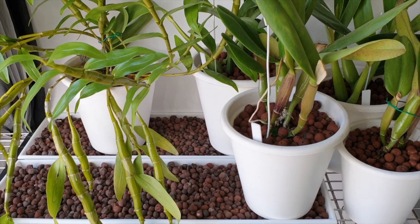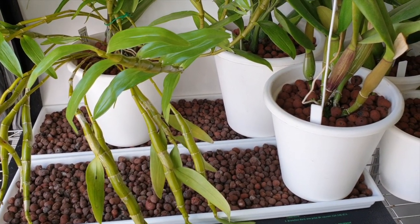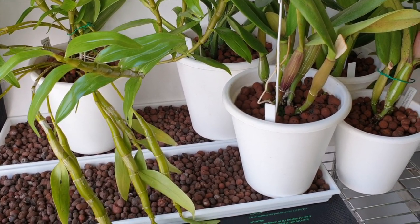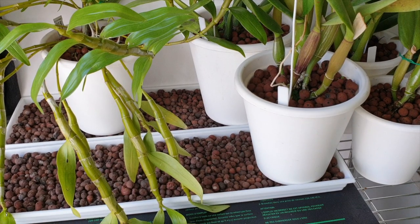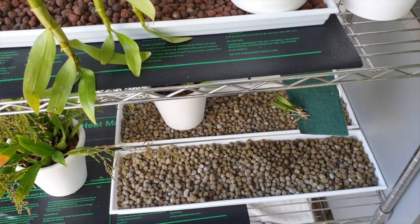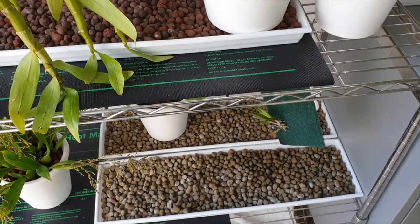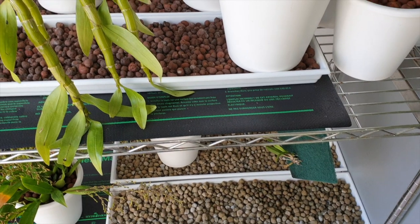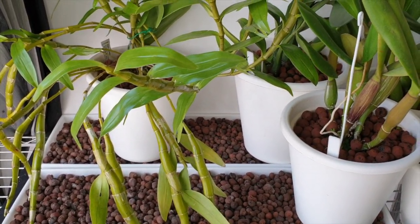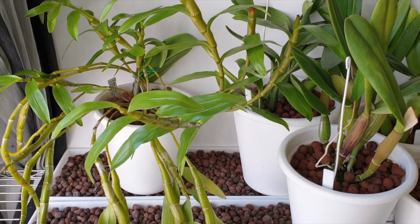Another way I have cut down on electricity is I don't use a humidifier. I have enough humidity in the winter indoors. I don't need a humidifier, but I do supplement with humidity trays, which I control regarding how much water goes in and evaporates, because it depends on the ambient humidity. So no electricity is being used by a humidifier. And in the summer, my orchids are outside, so I don't use a humidifier.